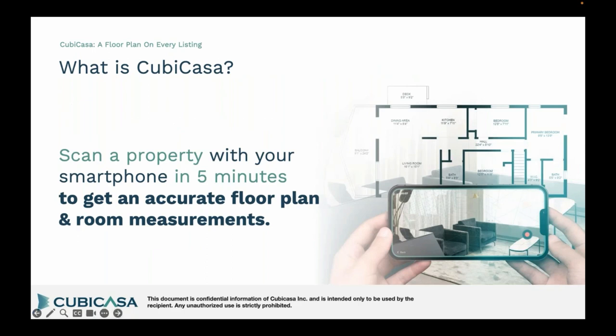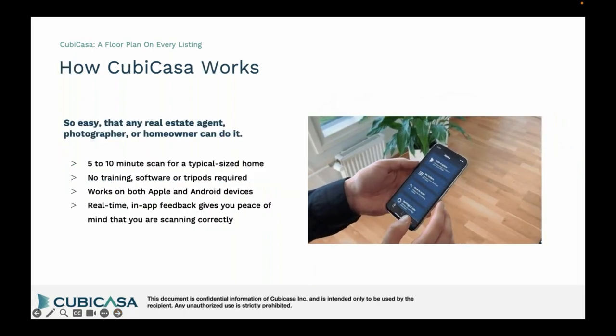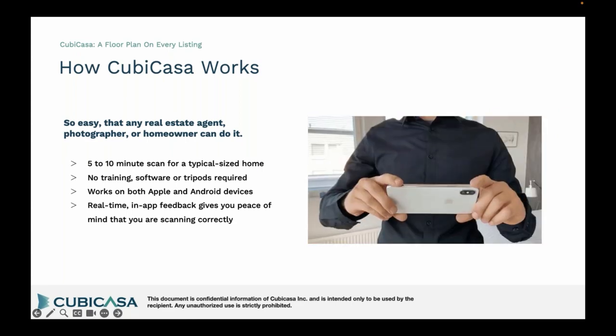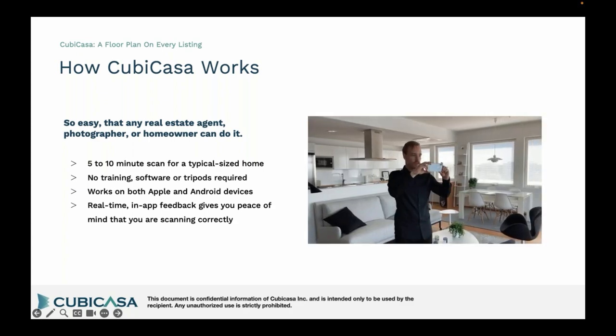So what is CubiCasa? You can scan a property with your smartphone in 5 minutes, get that accurate floor plan and room measurements. So there's the big thing right there, the room measurements. You no longer have to take your tape measure out, go room to room. All you have to do is take your phone and go room to room. It is one continuous scan. Takes about 5 to 10 minutes for an average size home. And right now the average scan takes about 6 minutes for a 2,200 square foot home. So about 5 to 10 minutes for a typical size home, and usually about 6 minutes for that 2,200 square foot. Don't need any special training, just being able to walk around with the phone that's in your pocket and the CubiCasa app.